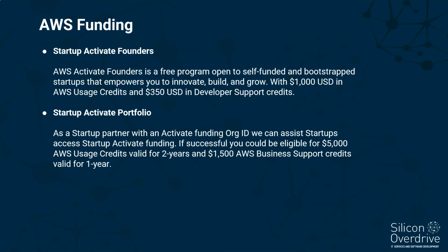Depending on the size of your startup, we could apply, and startups have gotten up to $100,000 in usage credits. But this is the kind of scenario that you'd want to talk directly to us about, and is dependent on how big your workloads are.